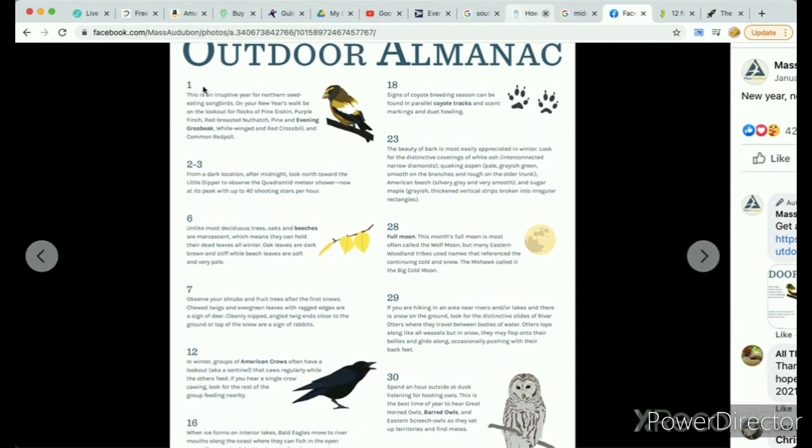So we're on the 18th, so we've already done this stuff over here, and some of the things is like on the 6th, unlike most deciduous trees, oaks and beeches are marcescent, which means they can hold their dead leaves all winter. Oak leaves are dark brown and stiff, while beech leaves are soft and very pale. So if you ever been like, hey, that tree is kind of like a goose going north in the winter, going the wrong way, bud, you should probably shed your leaves. It's winter, but not all trees do that.